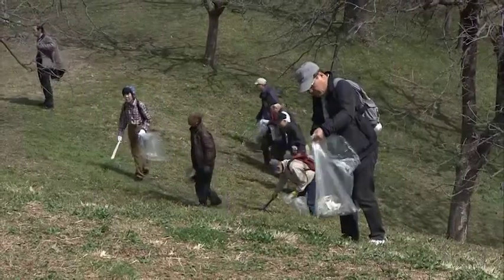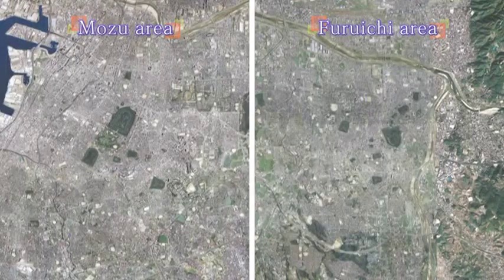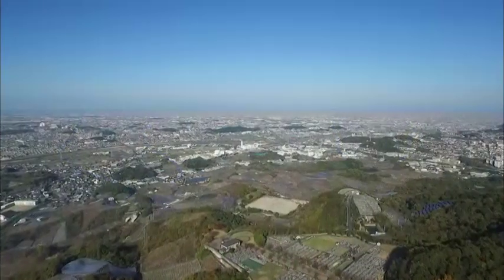Local residents help to communicate the site's value to visitors. Buffer zones are established around the Kofun Group in order to create a unique townscape which exists in harmony with the Kofun.